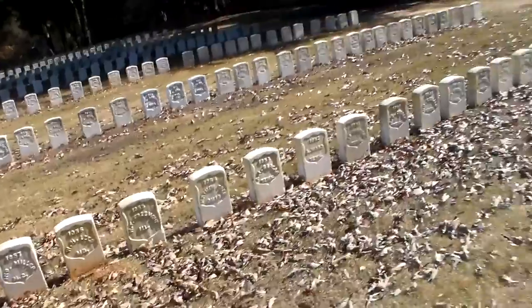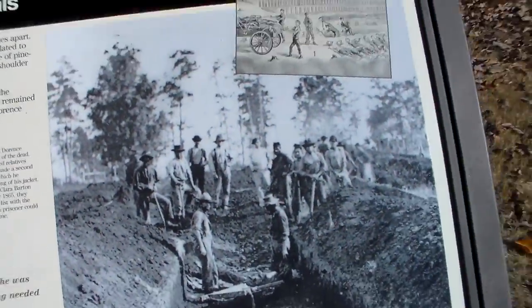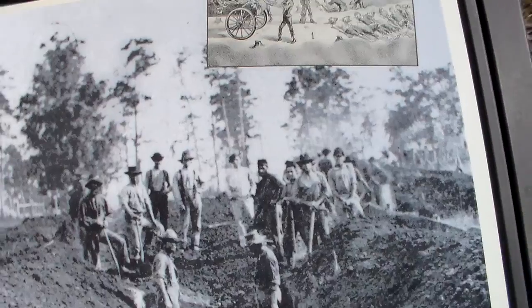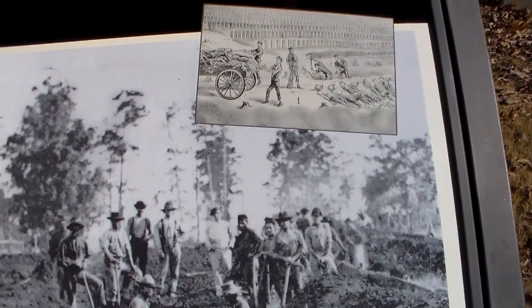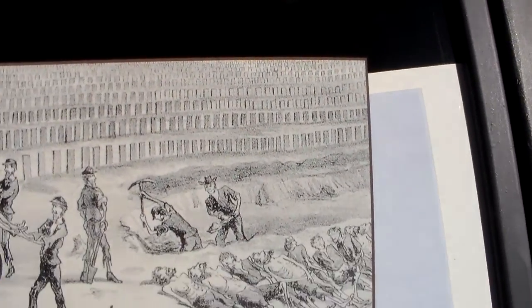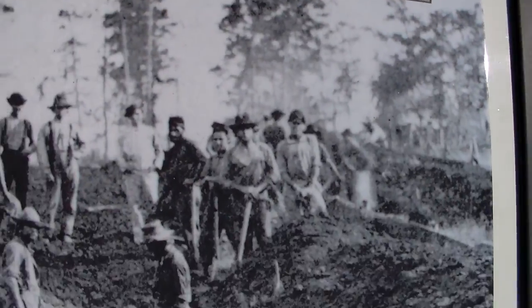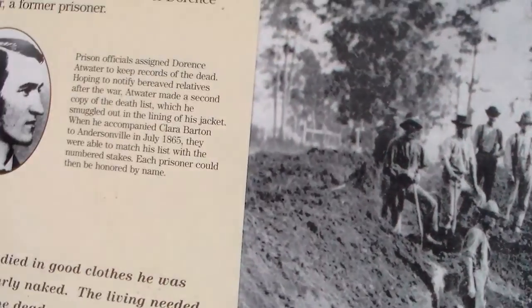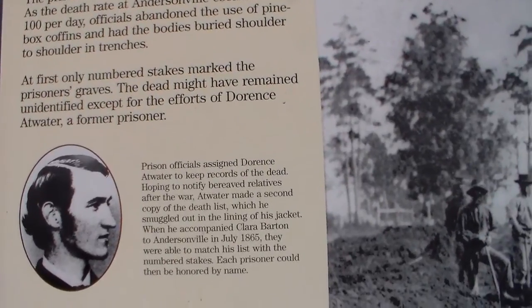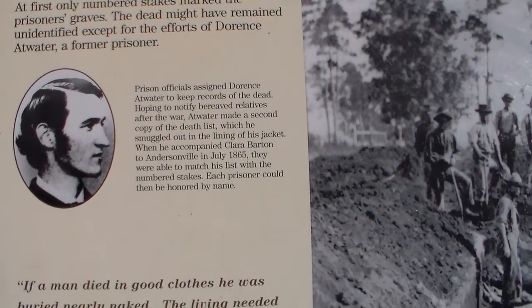At Andersonville National Cemetery, we're going to look at this National Park Service bulletin board, for lack of a better term. This is a photograph taken in 1864 of the burial of the prisoners of war of Andersonville. This is a drawing of it. It's a smaller drawing, but it shows them just digging graves, throwing in essentially naked bodies, shoulder to shoulder. This started out as a Confederate burial ground for Union federal soldiers who were POWs. There's almost 13,000 of them buried in here.